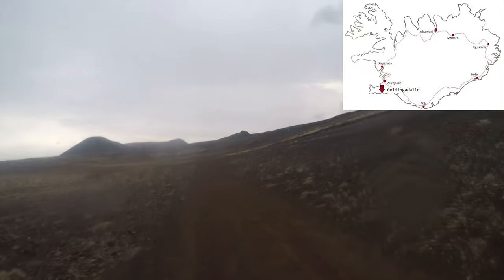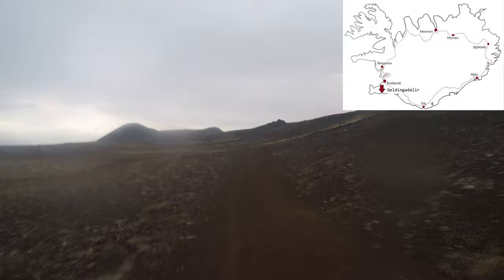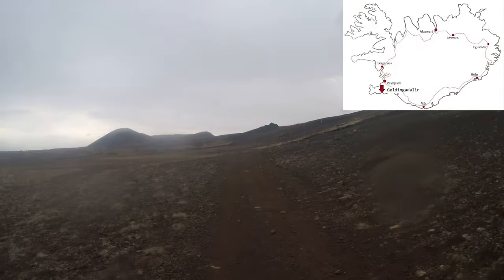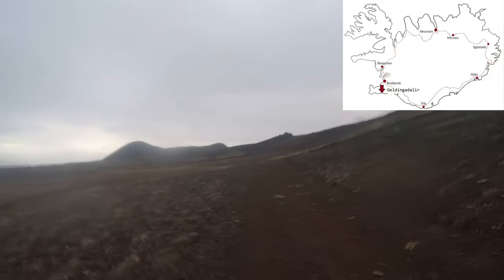This is the trail walk up. It's not particularly difficult, but it does give a decent incline as you get closer to the actual volcano itself. It's about an hour and 15 minutes in and about 45 minutes back out.